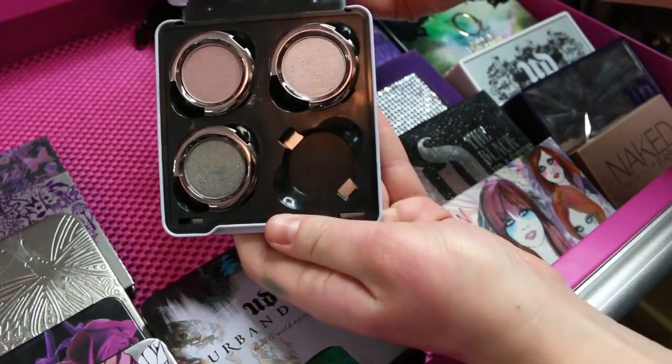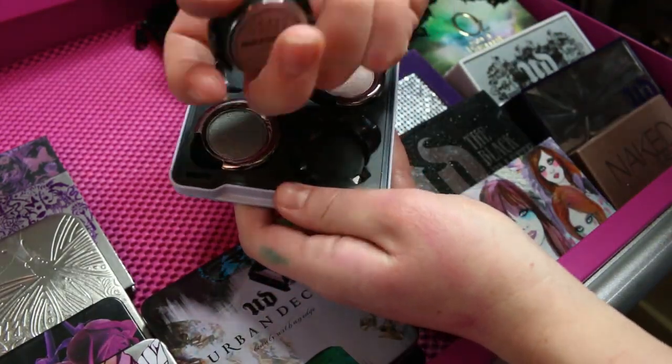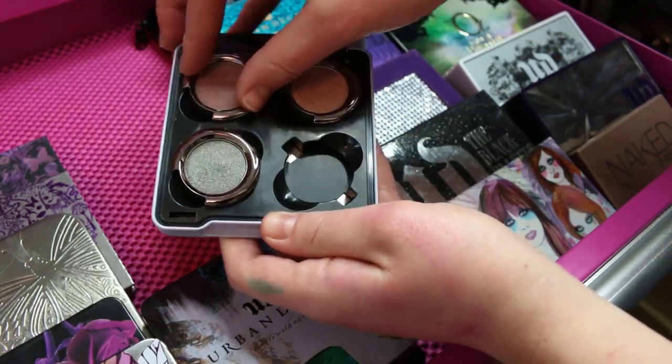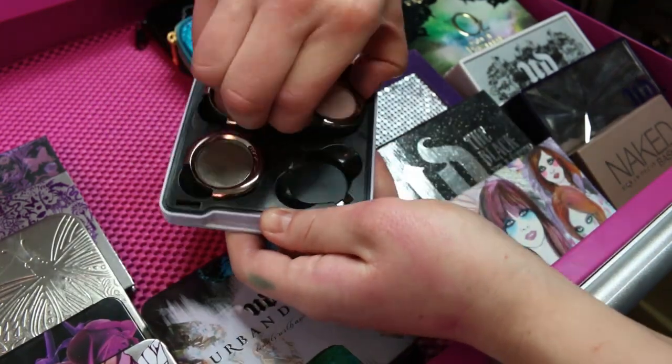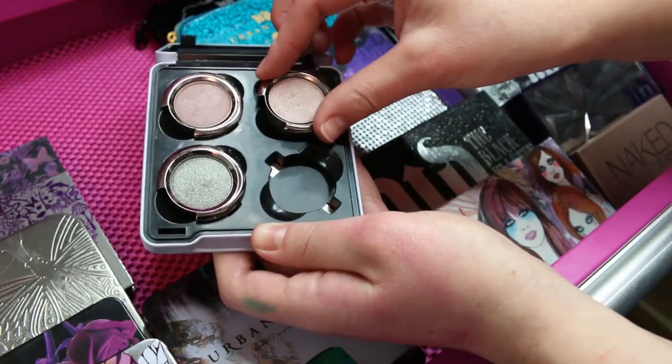It's cute. And then here came, which one? Ooh, this one was Breathless. Yeah, this is the shadow that this palette came with right here. And then this next one is called Snare and Sin. Those are the shadows I have in there.